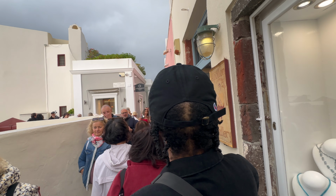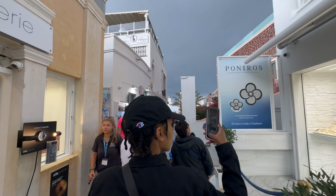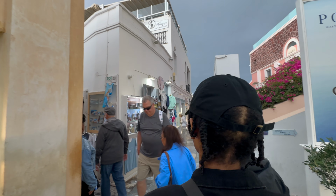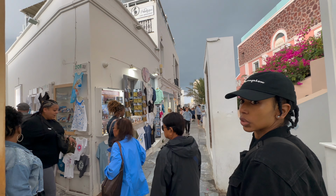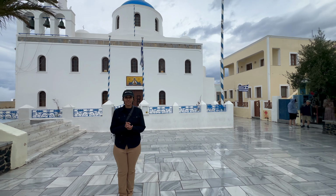So our tour continued. We went to the shopping areas. We don't love shopping. If you guys have followed us for a little while now, you'll know that we're not really shoppers. Once we pay for the excursion, we kind of just want to enjoy the experience. Shopping is just not high at the top of our list. We're there for the views, the experience, the food, the culture, those types of things. But they do have shopping for those who enjoy it, right?